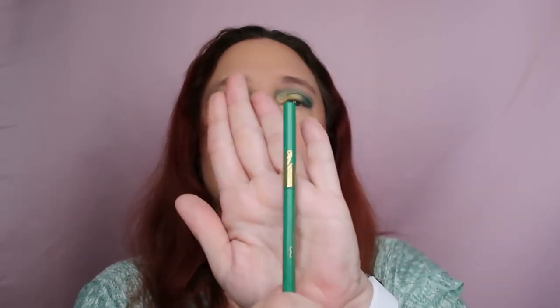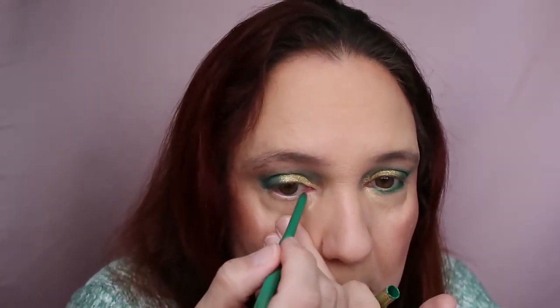Now again, let's take the blending brush and try and make it as cohesive as possible. Okay, now for the lower lash line, I want to use a pencil, another ColourPop pencil. Green pencil to the lower lash line and the waterline, just like that. It's quicker than doing it with a powder.